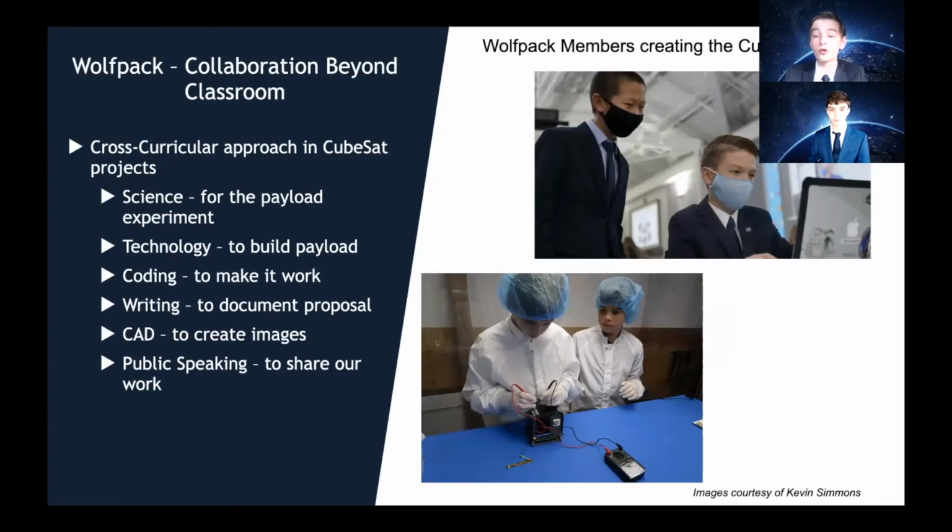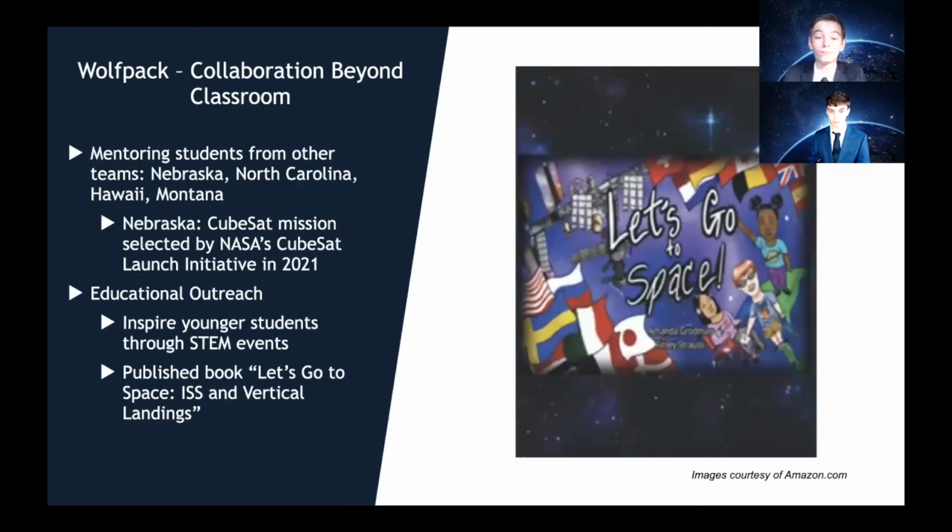For example, some students like biology and conducting science experiments, while others are more interested in technology and like to build things, while others like to code. All of these different skills are important to developing and building a scientific research mission for a CubeSat. However, before we can do that, we need to write and submit a proposal to NASA. And this is where we can use students who love writing documents, figuring out finances and budgets, or creating 3D CAD models for the proposal.